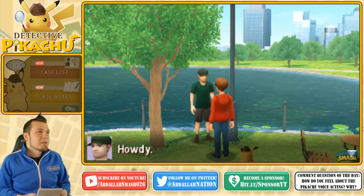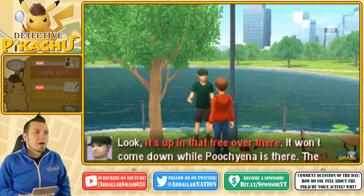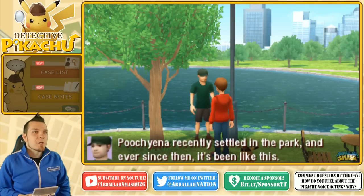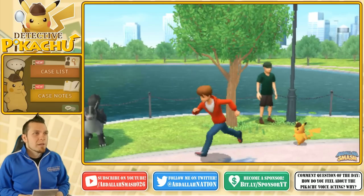Oh, wait, hold on. You can tell me one more thing, right? About the Apom. Look, it's up in that tree over there. It won't come down while Poochyena is there. The Poochyena recently settled in the park, and ever since then, it's been like this. Okay. So, again, we gotta find out.